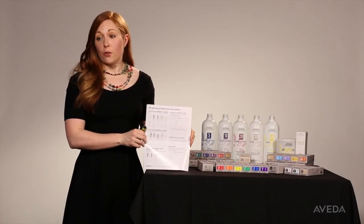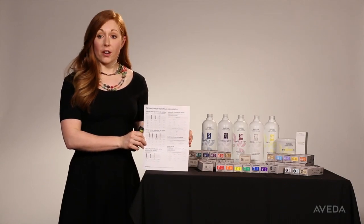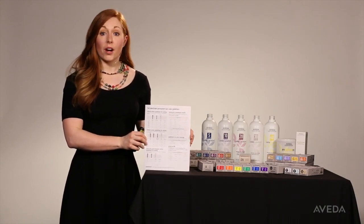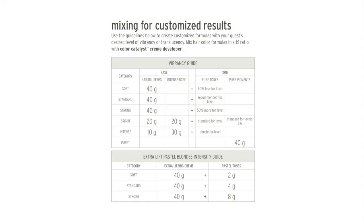We've talked about standard formulations and we've talked about intense formulations. To take it a little bit further and customize your formulas even more, we also have a vibrancy guide for you. If your guest wants a softer tonal result, you could choose a soft formula, which would be 50% less pure tone than the standard. So rather than using 2, 4, 6, or 8 grams of pure tone, we would use 50% less and use 1, 2, 3, or 4 grams of pure tone.